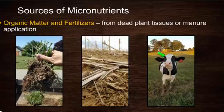So just like nitrogen or phosphorus, all animal manures are going to have different amounts of micronutrients depending on how the animal processes it. So you can add them through organic matter, you can add them through fertilizers, and the organic matter in the soil itself, as it's recycled by microbes, can have micronutrients in it.